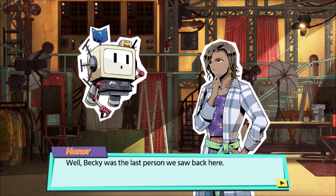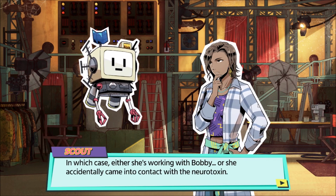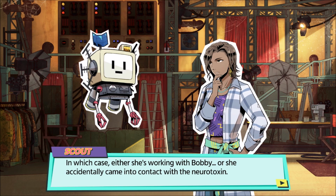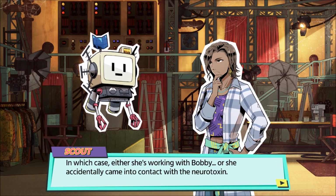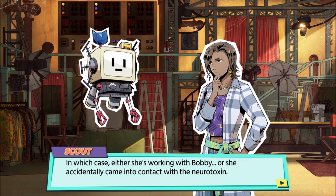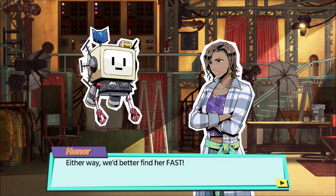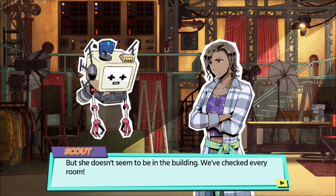Well, Becky was the last person we saw back here. In which case, either she's working with Bobby, or she accidentally came into contact with the neurotoxin. Or there's another person we haven't met yet, the makeup artist here. Either way, we'd better find her fast, but she doesn't seem to be in the building.